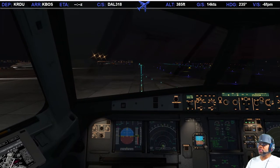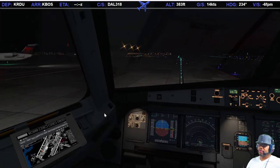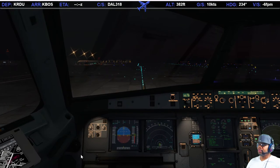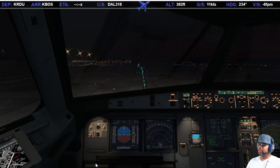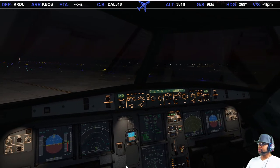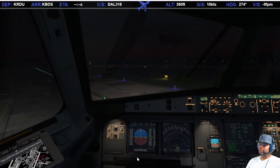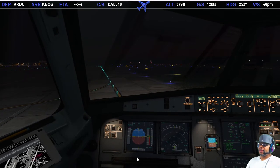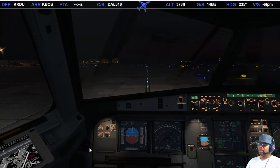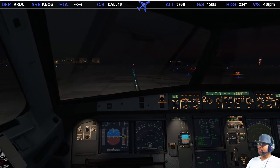Man, these Neo engines are so efficient. As soon as you basically get this thing going, she just wants to roll right away. Got the fellow pilot. I wonder where he's going. So we're looking for Bravo 1. It's Bravo 2. And we're coming up on Bravo 1 here.